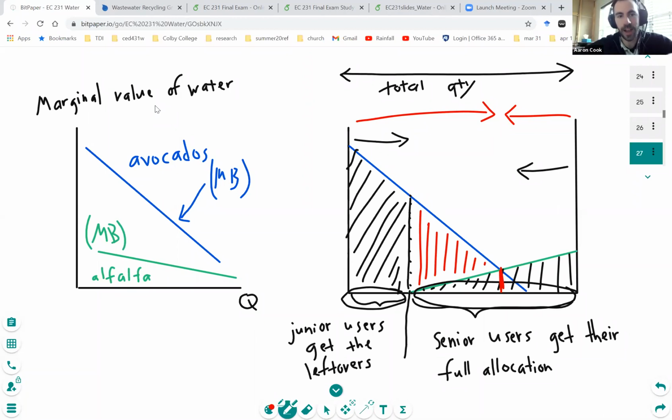The same concept applies to water, where you'd like to have a way for people who value the commodity, whether it's the tradable permit or the non-renewable resource or the water, to use it up until the point where their marginal value is equal to the marginal value of the alternative use, which would happen at this point where these two curves intersect.